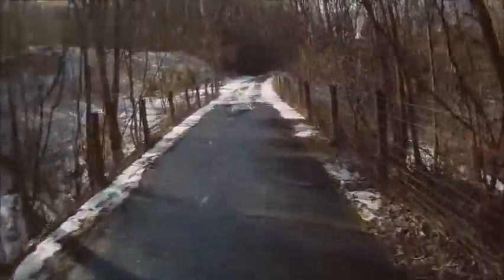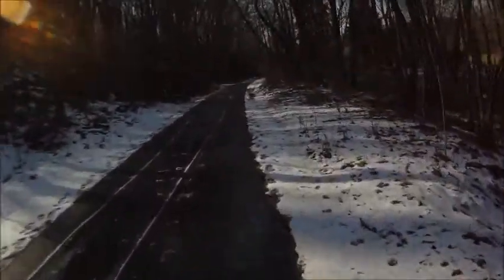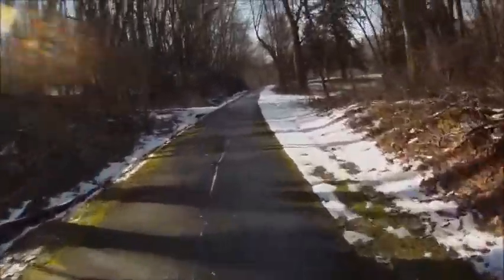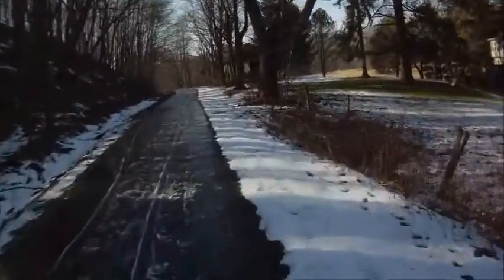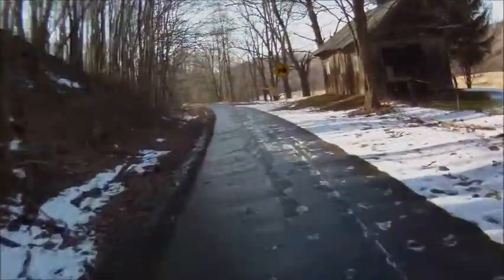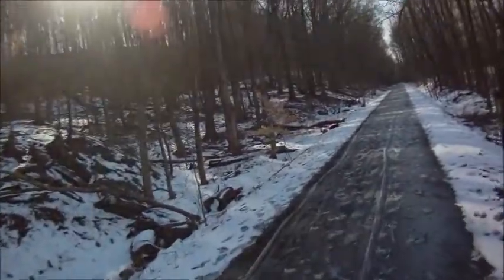Gully here. And more ice. Let's see if I can make it through here without falling. I should have fenders. I'm getting a little wet here. That silo there. I'm going to keep my eyes on the road, or we're going to get a crash on camera. Now I'm walking. A little too icy here. Let's see how this turns out.